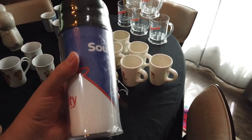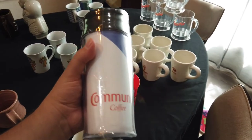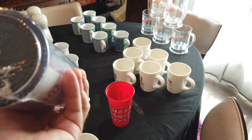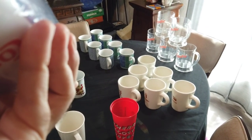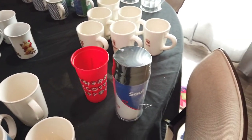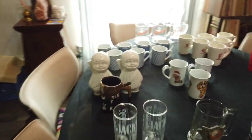Now, this was 95 cents. It is a never open Southwest Airlines community coffee tumbler. Yeah, enough said. From, ooh, it's really hard to see. Whirly Industries. I don't know. Okay, but that'll sell. I don't know. I'll put it up. We'll see. Let's move over here so I can reach it.